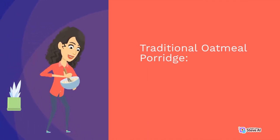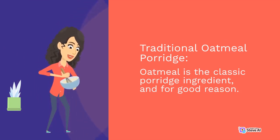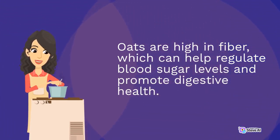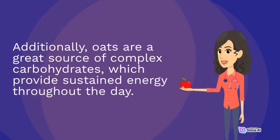Traditional oatmeal porridge. Oatmeal is the classic porridge ingredient, and for good reason. Oats are high in fiber, which can help regulate blood sugar levels and promote digestive health. Additionally, oats are a great source of complex carbohydrates, which provide sustained energy throughout the day.